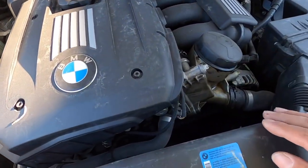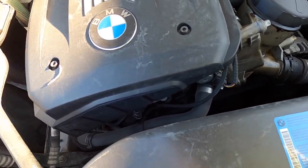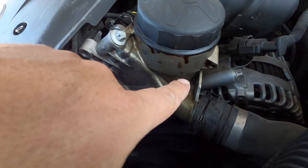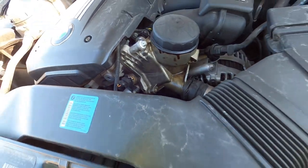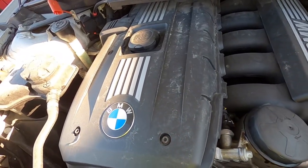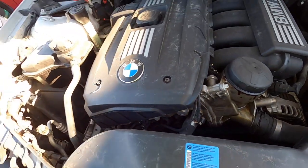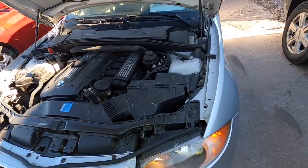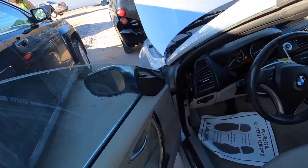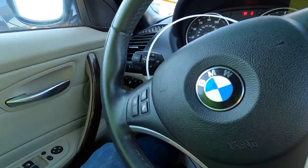I can hear a bearing down here going out. It's probably just an idler or the tensioner. Also, you can see we're leaking oil around this oil filter housing cap. That's normal. It probably just needs to be cleaned up and have a new gasket put on there. Hopefully that's what it is. It sounds like it's running okay. Doesn't sound like it's misfiring. Oh, wait till you hear what the buy it now is on this. This is going to be hard to walk away from, guys.